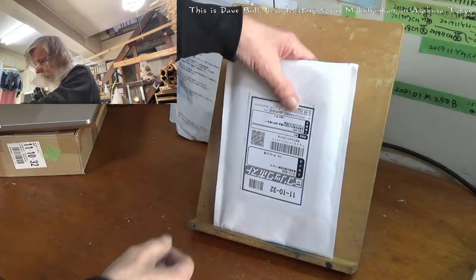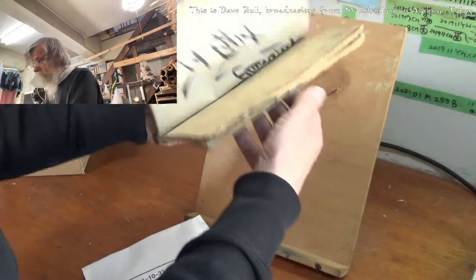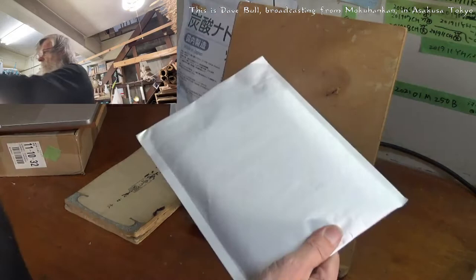Okay, we got two things. We've got one of those magazines left that we saw the other day. But before that, we have a nice little cute item that arrived here. Let's have a look.